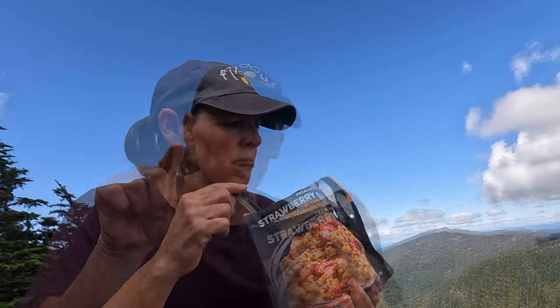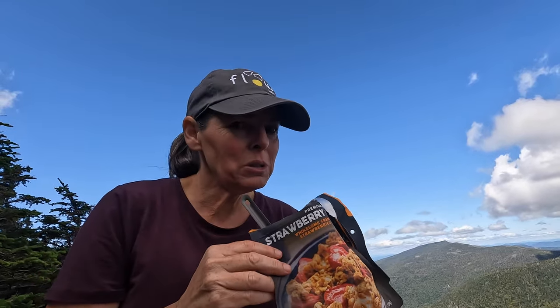What cereal does that remind me of? I got it. Captain Crunch. This is totally Captain Crunch with strawberries. Not bad. I'm gonna rate this a 7.